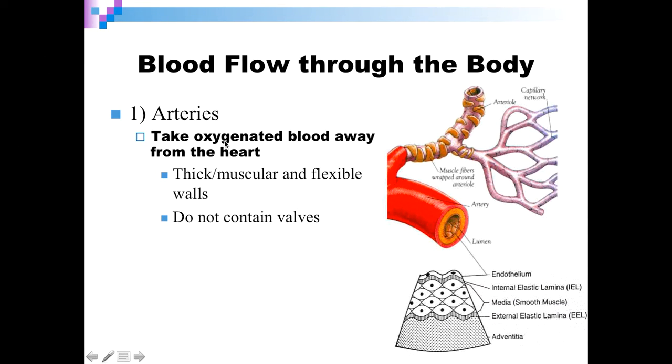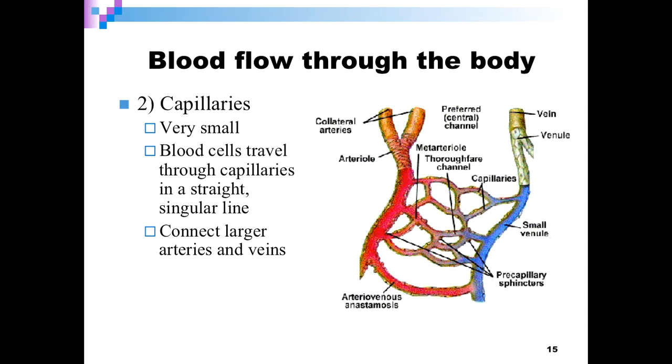But so the big takeaways from arteries are arteries carry blood away from the heart. It is oxygenated blood, and they are very thick and flexible, and they do not have valves. So those are the big things to know about arteries. Okay. Capillaries are going to be kind of our transition between arteries and veins. Capillaries, again, are going to be super skinny, tiny little guys. They are essentially a mix, if you will, between the types of textures of arteries and veins, because they do both jobs. And their job is basically to create a web or a connection between arteries and veins, right?